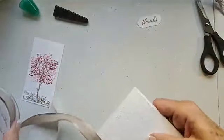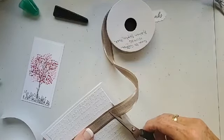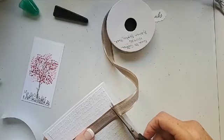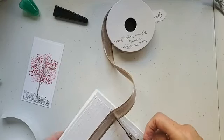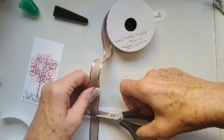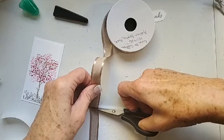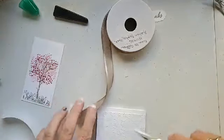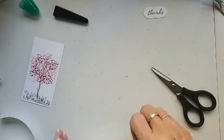And again, what I do, I've left it on the roll, and then I just come in and cut it. It's probably best to try and hold the ribbon so you can get some tension on it. There you go. That out of the way.